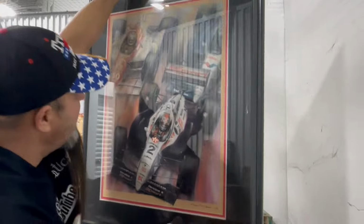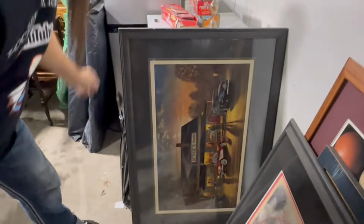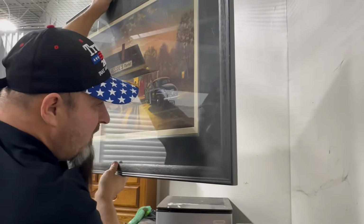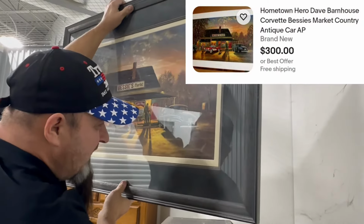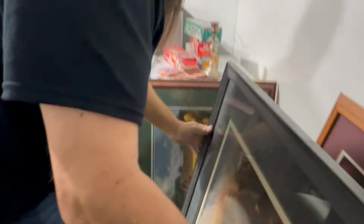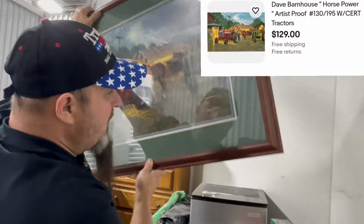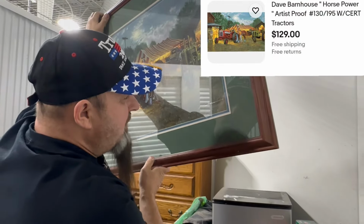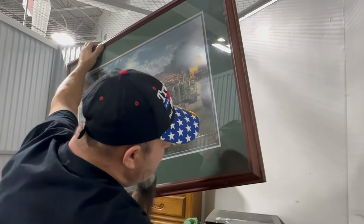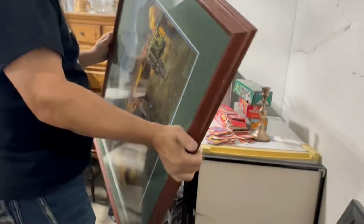$392, and it is signed. That's a signed piece of artwork. Looks like maybe a watercolor. That could be some money. What we got here? I don't think that's signed. 1996, but I'll have to look that up. Some of these little prints can be worth quite a bit of money. We got a circus farm print, barn house, the same as what that one was, 1997. There's some little certificates on the back, so that might be something.